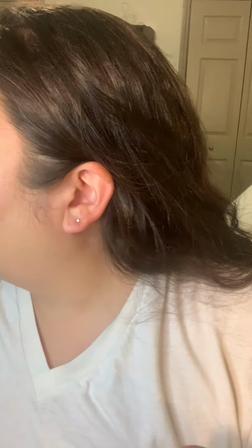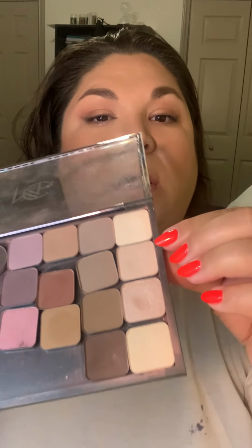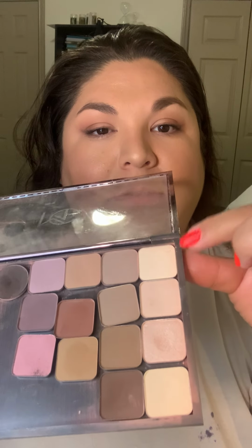So easy. I'm also gonna take actually one last step for the eyeshadow, is to take a little bit of a nude color. I'm gonna go right here in this creamy white and just kind of set in. See it? Just a little bit.